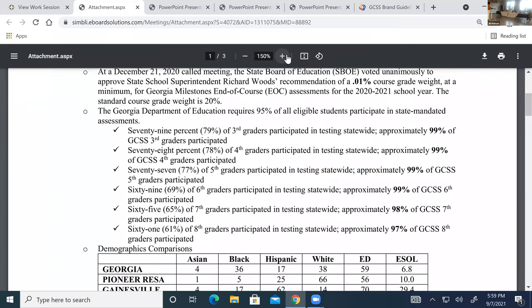For third, fourth, and fifth grade students across the state, the participation rate is 79%, 78%, and 77% respectively, whereas for Gainesville City Schools, it's 99% for third, fourth, and fifth grade. In some cases, it's a little more than 100% because DOE reported 100%, but they ran out of room. The number for us is 99%, which is still above the 95% requirement. So just put that in perspective.